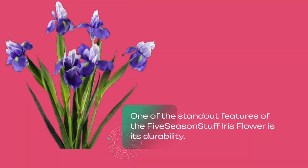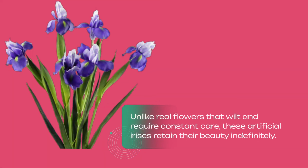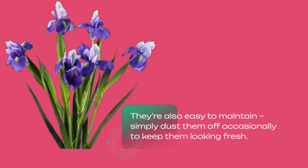One of the standout features of the FiveSeasonStuff iris flower is its durability. Unlike real flowers that wilt and require constant care, these artificial irises retain their beauty indefinitely. They're also easy to maintain. Simply dust them off occasionally to keep them looking fresh.